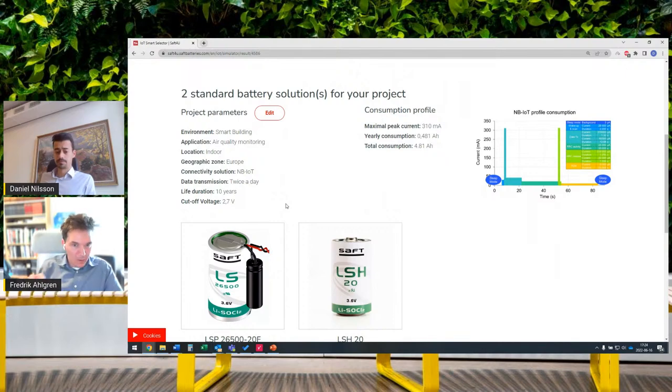But generally, when you're developing your own project, tinkering around, I guess it would be a good recommendation to start with a rechargeable battery, a lithium-ion battery. Or is there any reason that you should start with a primary cell? No, not during development. I would not recommend it.